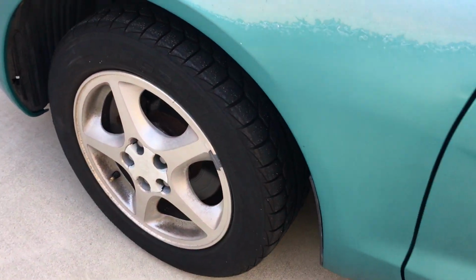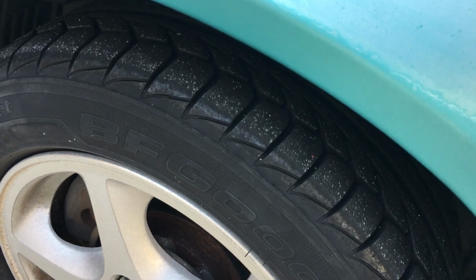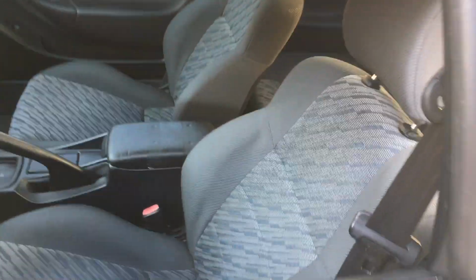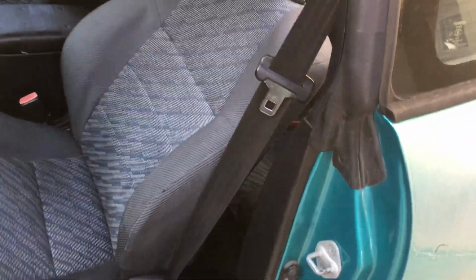These tires still have good tread life, but they're 16 years old, so I got to replace them before I do any major driving. The interior is good on these. There's no rips in the seats. It's just a little bit of fading on the driver's side from the sun.